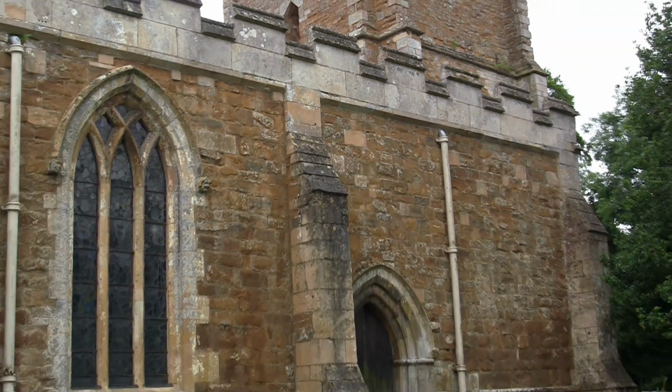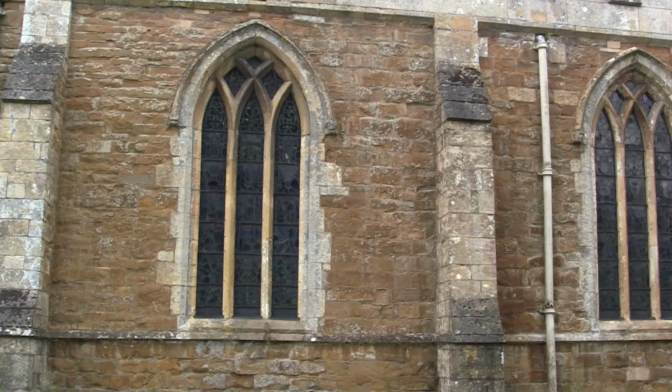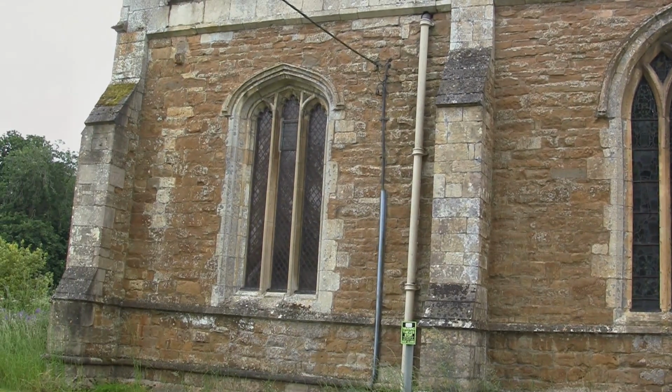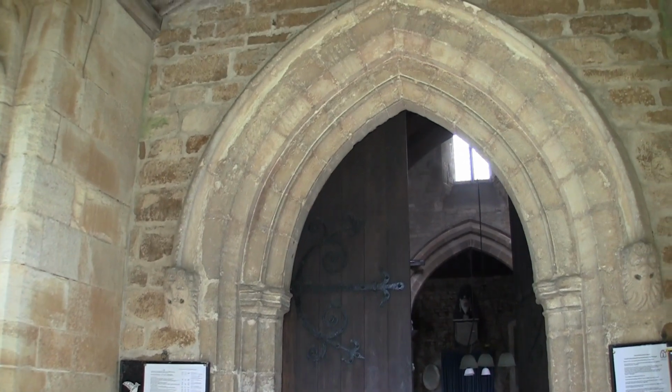Here is a pointed early 13th century north doorway. This southern porch is dated 1901 with a battlemented parapet.